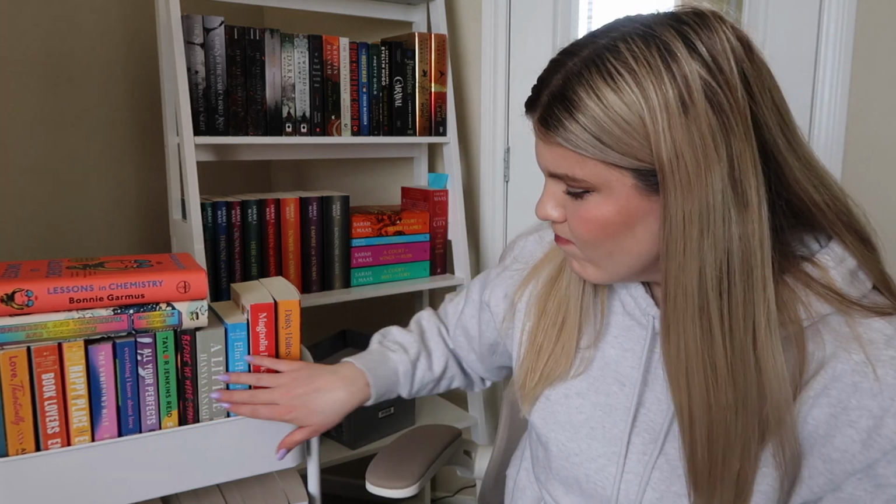Let's get into what my TBR jar chooses for the month of April. Orange or black cover? I'm looking down here too. I'm sorry that you guys can't see it. I am just so lazy and I really do not feel like sitting on the floor today. I'm so sorry. I'm gonna have to go with black. I don't have any books with an orange cover. I know what I'm gonna pick.